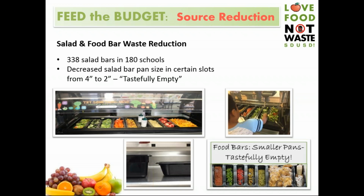We started moving from 4-inch deep to 2-inch deep pans in the salad bars, especially for items that weren't taken as often and at schools with lower overall salad bar participation. Weight studies prior to this change showed an average of 15 to 20 pounds per school per day of salad bar leftovers were being discarded.